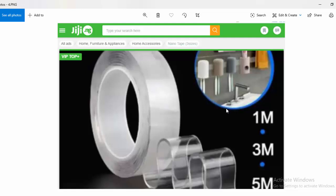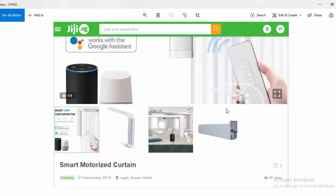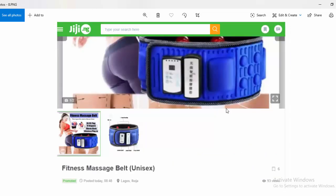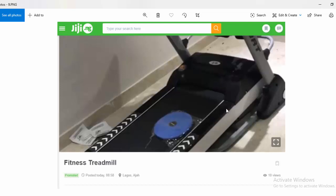Then this is a sealant that helps you seal damages, or attach things to the wall. This is more like a luxury and ego product, a vanity product as well. It's a device whereby you speak or press a button and your curtains open for you. Then a blender, a massager, a treadmill and all of that. These are some of the things you can look into. These are the types of products you should be selling: products that you can demonstrate, products where you can show people how they are used.